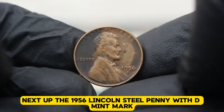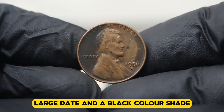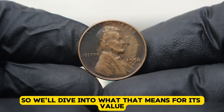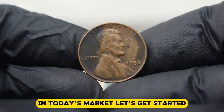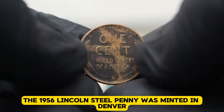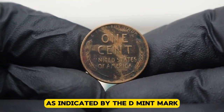Next up, the 1956 Lincoln Steel penny with D mint mark, large date, and a black color shade. This penny is also in dirty condition, so we'll dive into what that means for its value in today's market. Let's get started. The 1956 Lincoln Steel penny was minted in Denver, as indicated by the D mint mark.